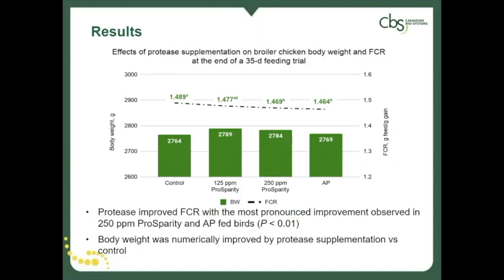Most important here is that in these protein-sufficient diets, 250 parts per million of Prosperity supplementation resulted in a significant improvement in feed conversion compared to the control, and that this level of feed conversion was equivalent to the globally available alkaline protease product.